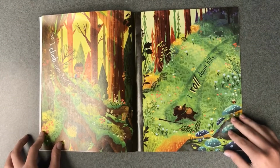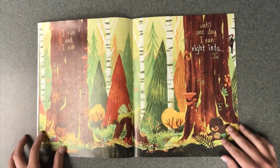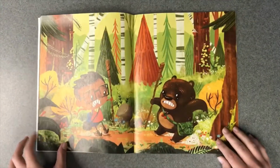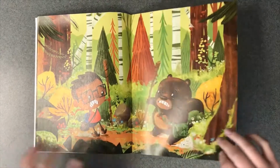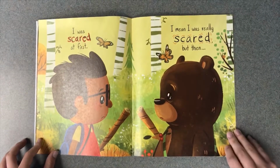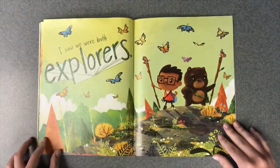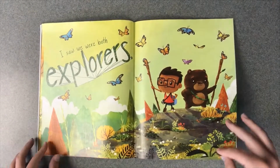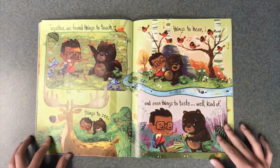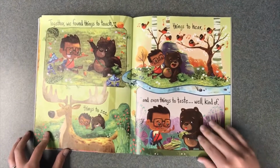So I climb over trees, I roll down hills, I run and I run until one day I ran right into... I was scared at first. I was really scared. But then I saw we were both explorers. Together we found things to touch, things to see, things to hear, and even things to taste. Well, kind of.